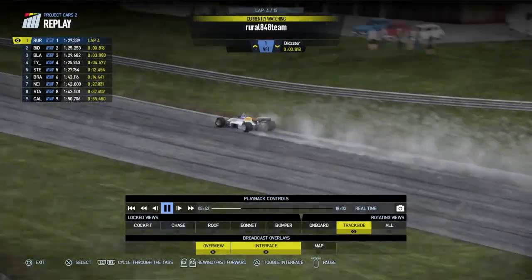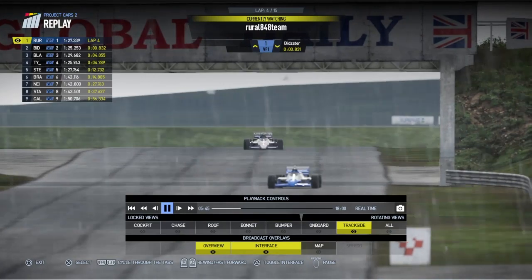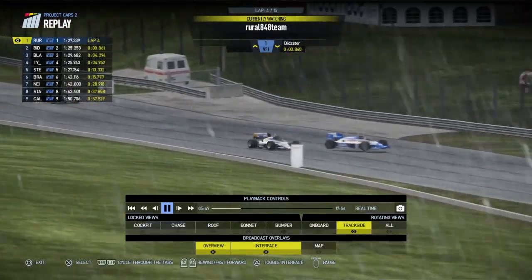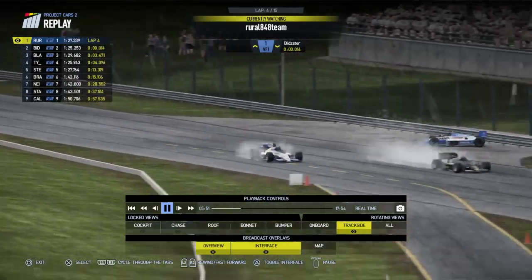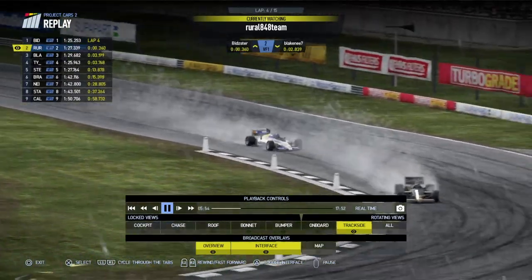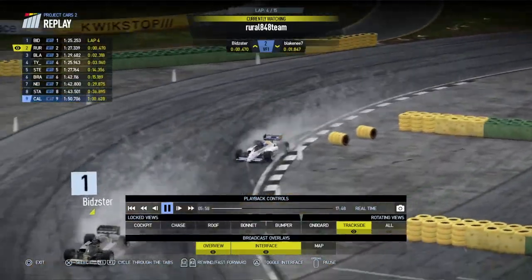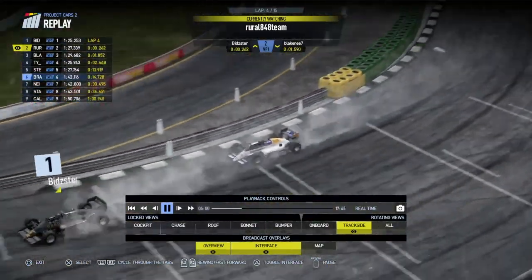First race on Project Cars proper with us, and he takes the lead. So well done to Rural, showing us all how it's done. As we got a car spun off there in the background. I think that was Callum Stacker. As Bidzster then in the lead. Bidzster in the lead now.